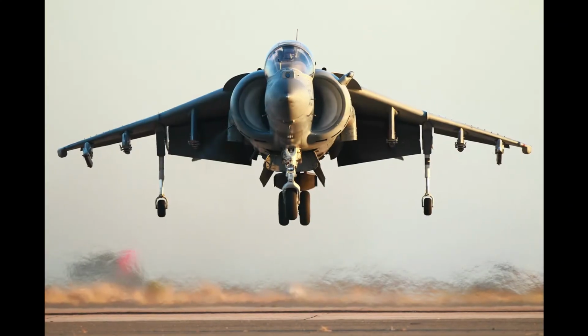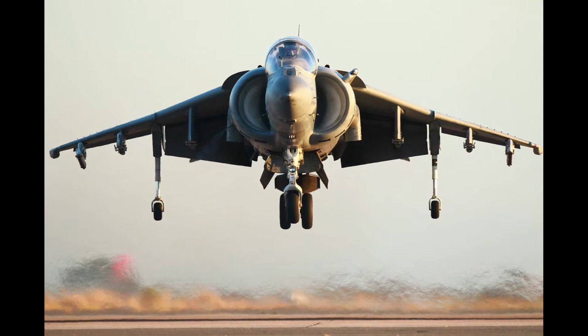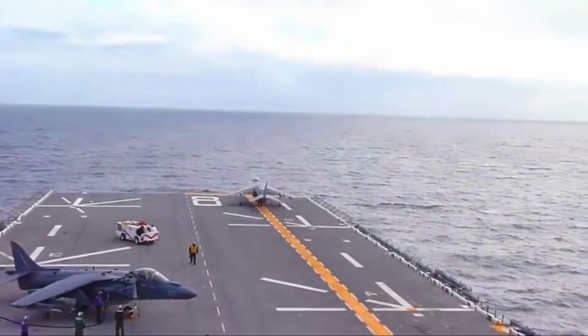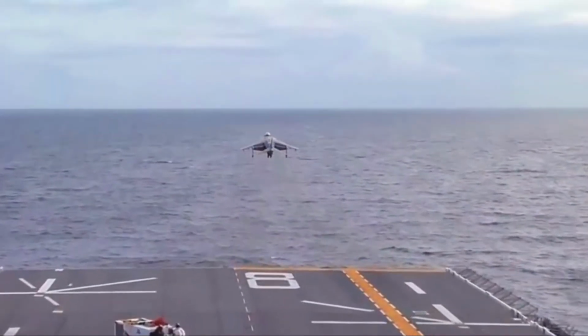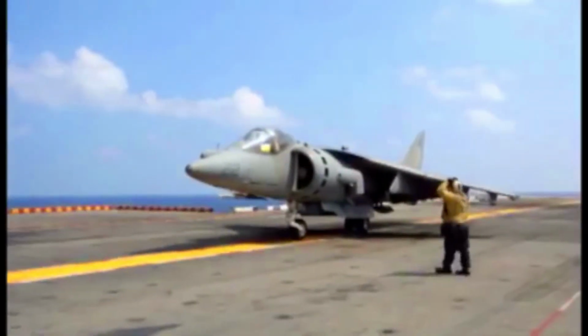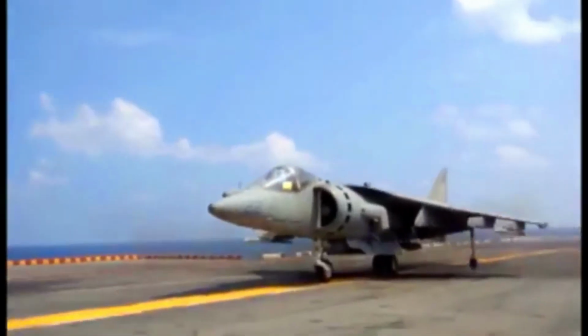At number 7, the Harrier. The Harrier, also informally known as the Harrier Jump Jet, is a jet-powered attack aircraft capable of vertical short takeoff and landing operations, or VSTOL. It was developed by British manufacturer Hawker Siddeley in the late 1960s and was named after a bird of prey. However, the Harrier ended up being the only truly successful VSTOL design of the many attempted during the 1960s.